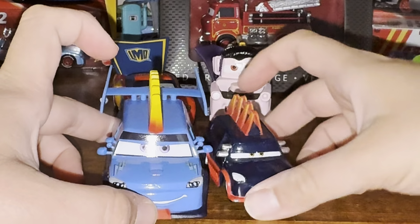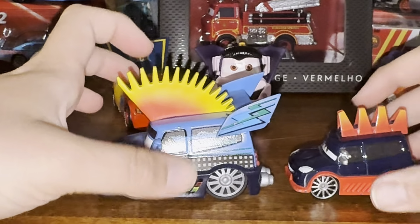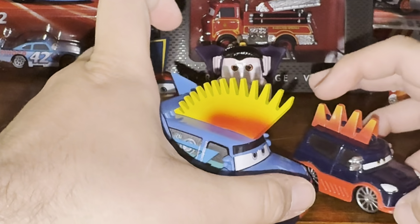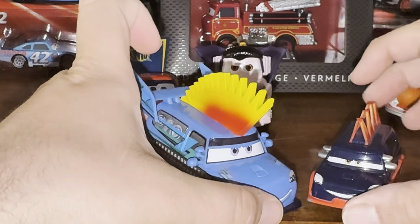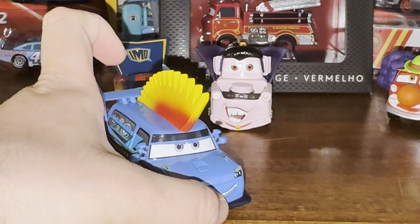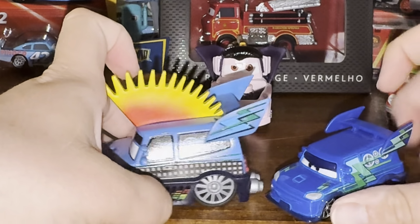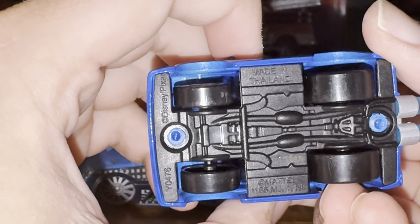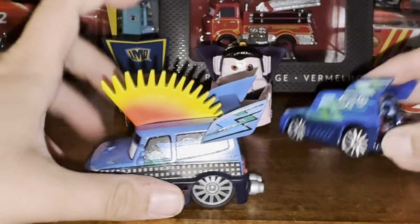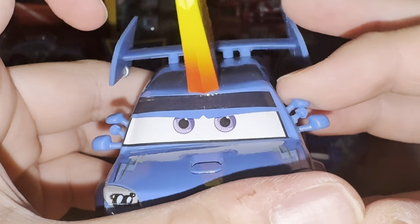Let's do Yokoza because they have similar mohawks. So Yokoza is a cartoon background character and a Cars 2 background character as well. Let's get our Mattel DJ. This is actually a Thailand variant with flames that returned in the 2024 main line. Actually, the mirrors are plastic, by the way.